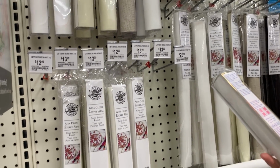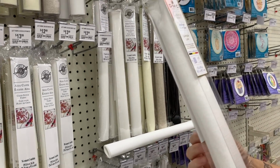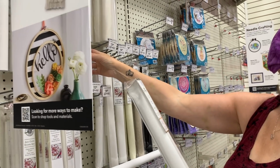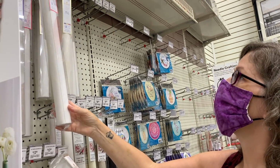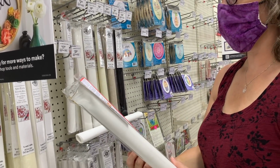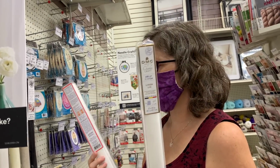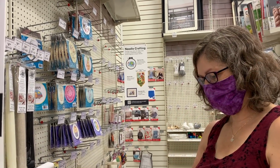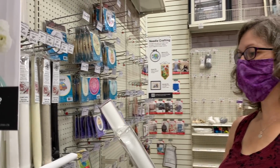Aida cloth, more Aida cloth, lots and lots of Aida cloth. Oh, and there's some black Aida cloth. Are you debating? I am. Well, you know. So the even weave is 100% cotton. This is cotton. And the linen, 100% linen. Are you gonna dye it or leave it as is? I don't know. I guess we don't have to dye everything, do we? Or we could.